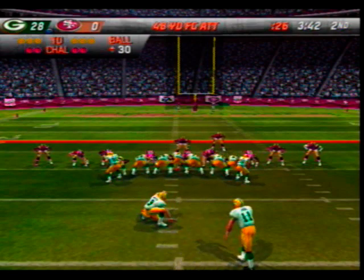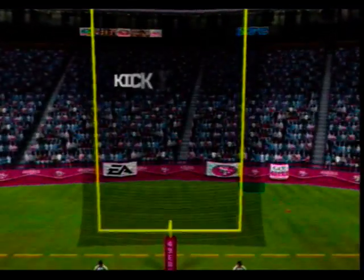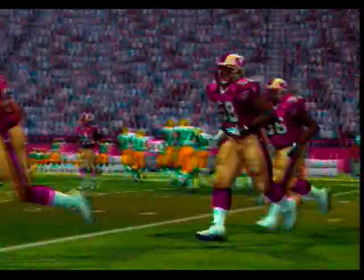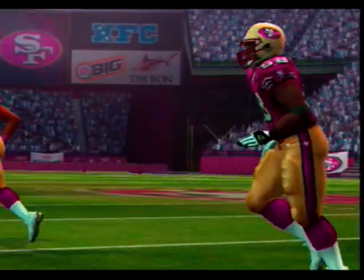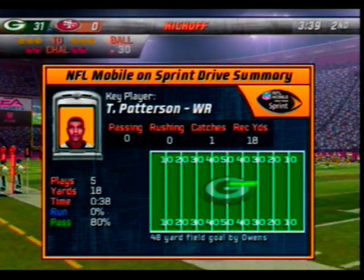So this will be a 48-yard attempt from the 38-yard line. Through the uprights and good. And give credit to the kicker there. It's nice to have a guy that can make your drive worth three, even if you don't get it into the end zone every time.